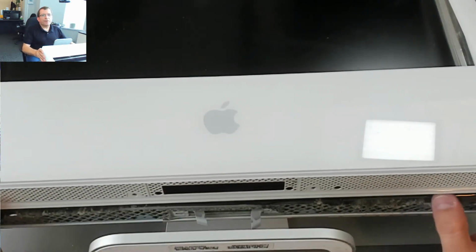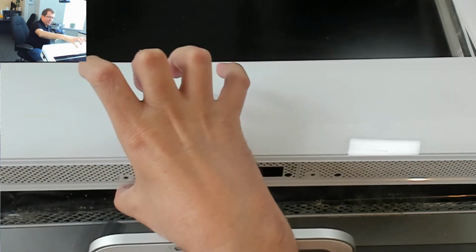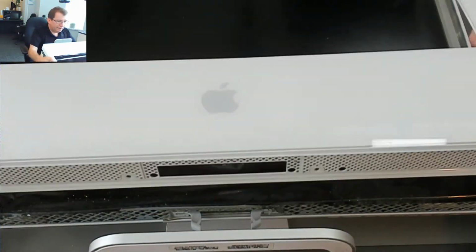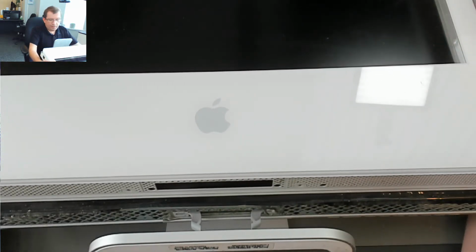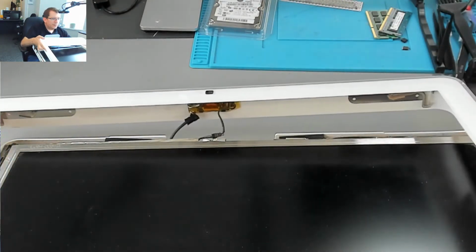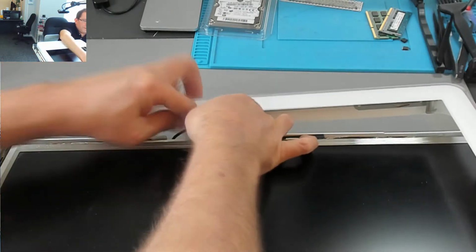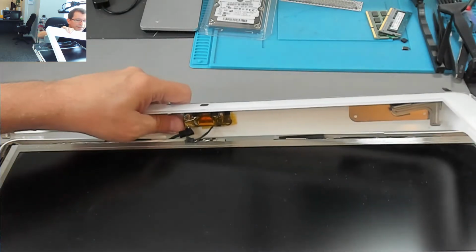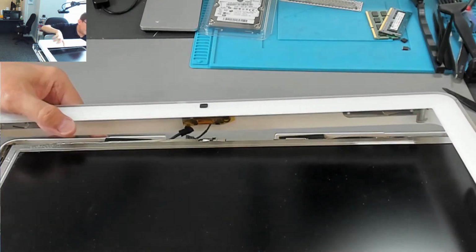Okay, the microphone and webcam cables at the top are still attached. So I need to disconnect those. See them now, which is good. So these two cables up here. This one, it looks like I can just get at this. Yep. And this one, I think that's the webcam. There's a piece of tape covering it that I need to take off.